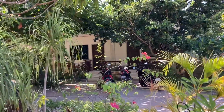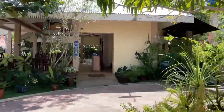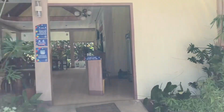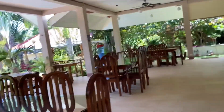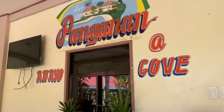So that's the cottage we're gonna be staying, and this is like their reception hall, and a restaurant also here, and we're gonna take our breakfast in the morning in here. And they have their swimming pool in here.